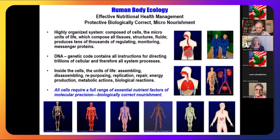All these 10 major body systems and all their subsystems are always going, always monitoring, always absorbing, always breaking things down and repurposing nutrients, repurposing molecules, all of these thousands of hormones, messenger proteins, all these things, multiple trillions of processes that are going on in the body all of the time. Okay, so we need to nourish this. We need to protect our cells and how they perform down to the DNA level.